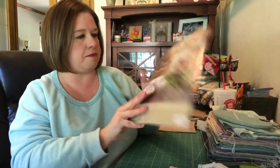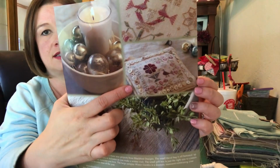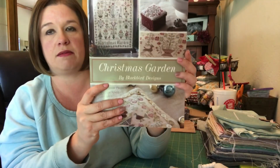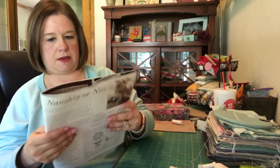So I worked on that, and then also this month I started this last weekend. We went to the lake, and I didn't want to bring every opening flower just because it's a really big piece. And so I started this. This is Naughty or Nice by Blackbird Designs, and it is out of the Christmas Garden book. So let me see if there's another. There we go.